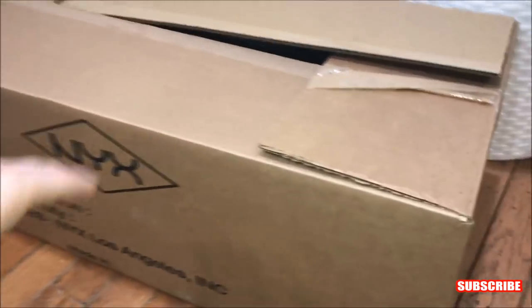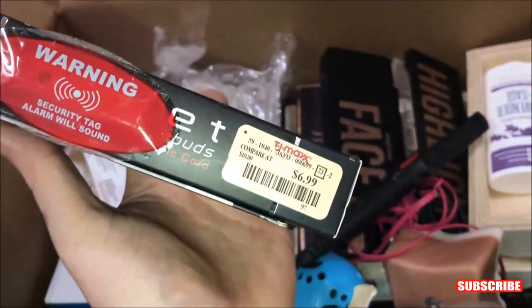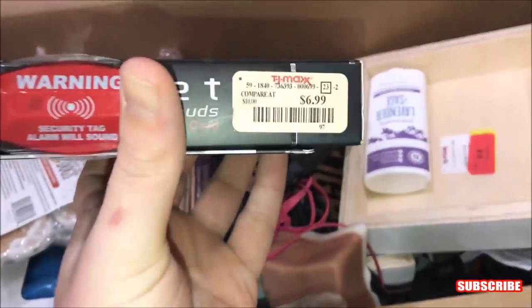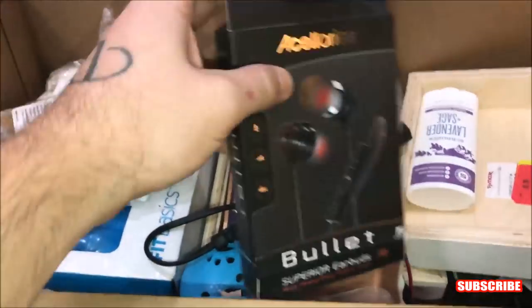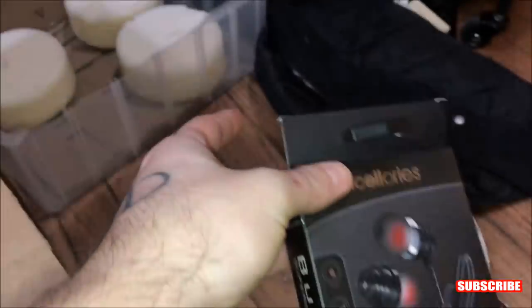Finally, guys, we're getting to the last box here. Lots and lots of really cool stuff inside of this box. Everything, for the most part, I think, maybe except a couple things over here, is also from the $5 and under store. For the most part, though, everything is from that store right there. So first things first, we have a pair of Bullet Superior earbuds. They are in there. I'm not going to pull them out, but they're definitely in there. I already checked when I was inside of the dumpster. So these look really, really nice, actually.